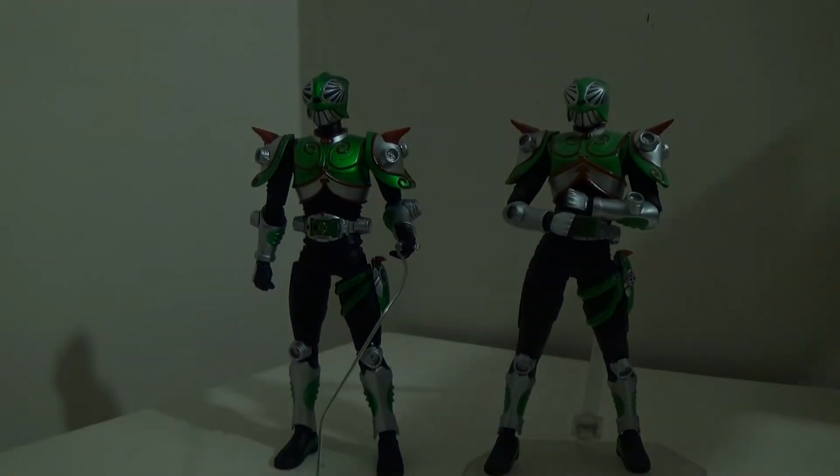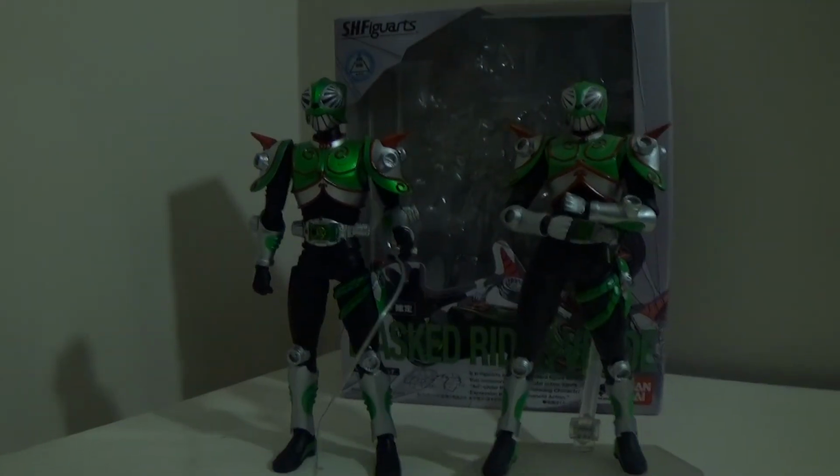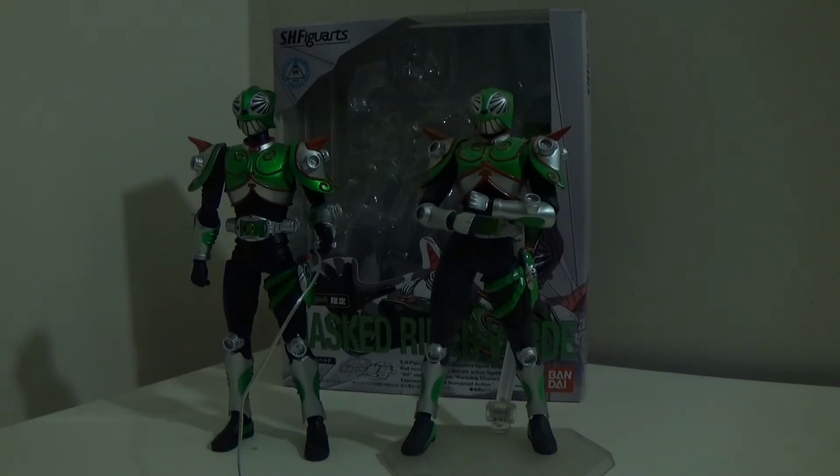But if you do ever find this online for a good price, like 40 bucks or so, I definitely recommend it. He's certainly not worth 60 because he doesn't have much function to him. And he was a very short-lived Kamen Rider.